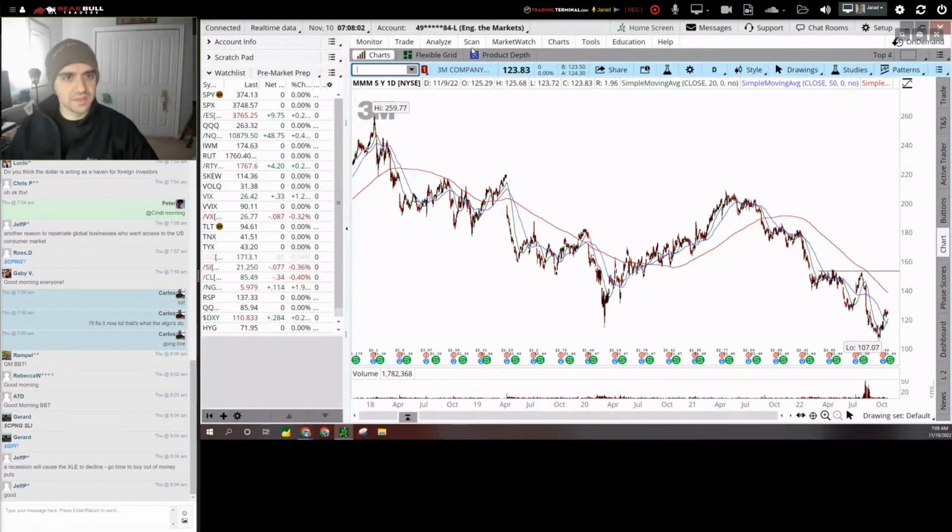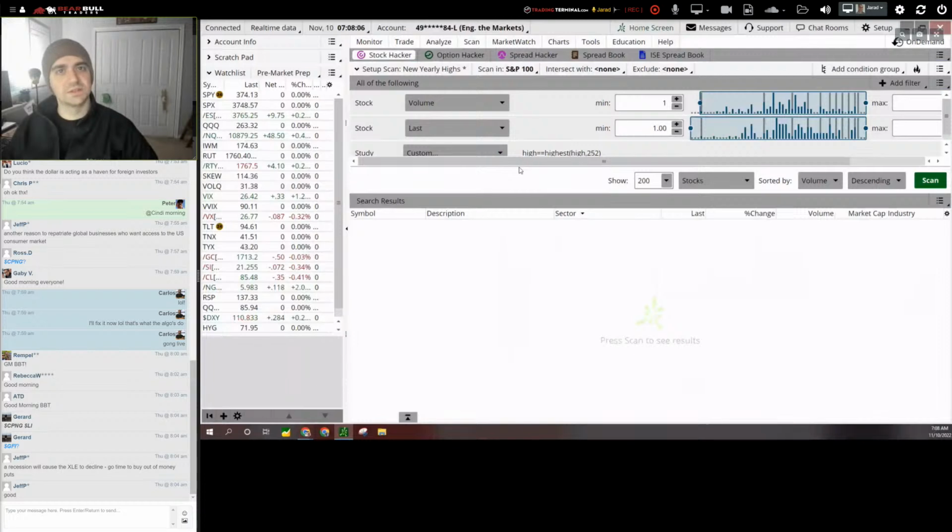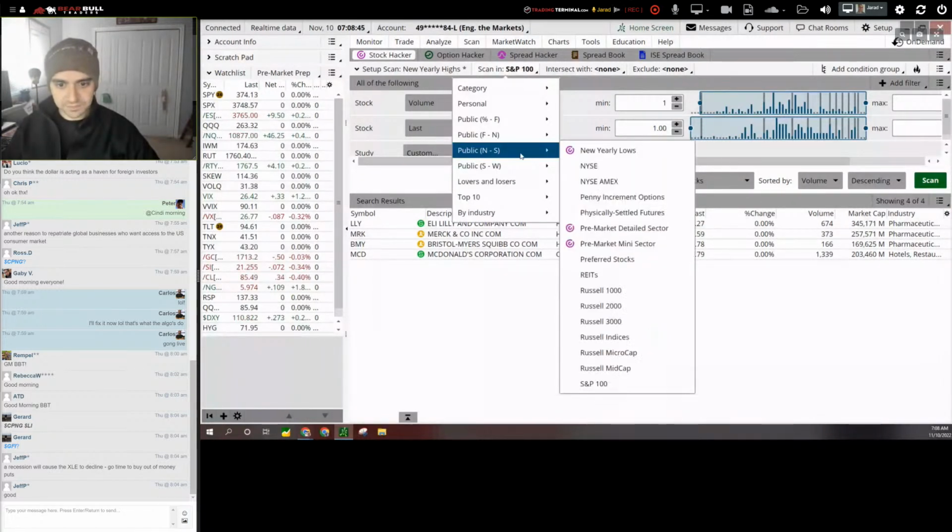One thing I would recommend, if you're familiar with how to scan or have a way to look for stocks during sessions that are significant, oftentimes you can run these scans, and I think this is like a new yearly high, scanning in the S&P 100. Anytime these stocks show up on the scans, it's indicating that even in a bearish session, there are some stocks trying to make new all-time highs, and they might either be trending, or they might have characteristic pullbacks that are getting bought. You can kind of look into what sectors these happen to be. Healthcare kind of stands out here on this relatively short scan.